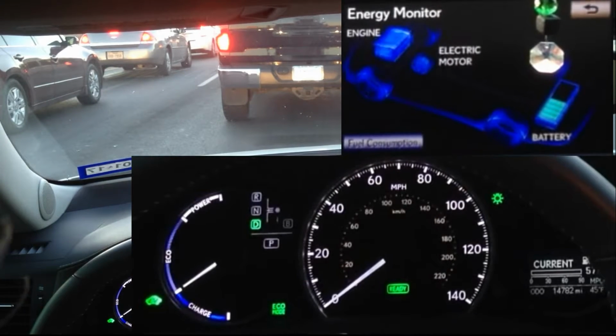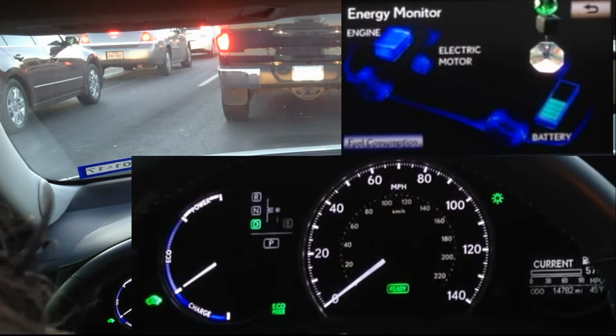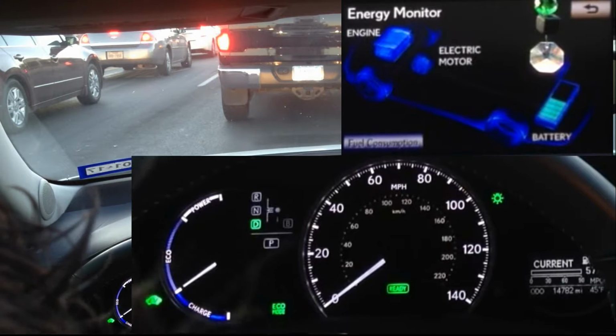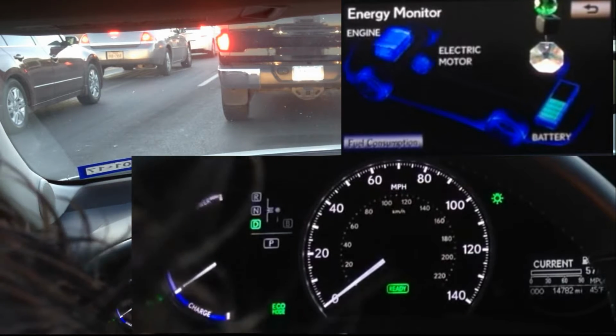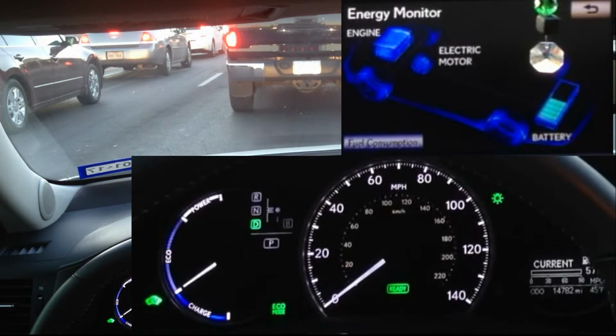Checking the status of the recording. Everything looks okay. We're on 4 bars, 57.2 miles per gallon. And we're about to go into some slow moving traffic, followed by a rise up and then a long hilly section down to the river. But unfortunately they've narrowed it down to 2 lanes and it's got a lot of traffic.